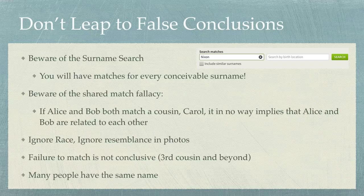Many more people have the same first and last name than you might expect. Don't assume they are the person you are looking for. Check their date of birth and place of birth to be sure they're the same person.